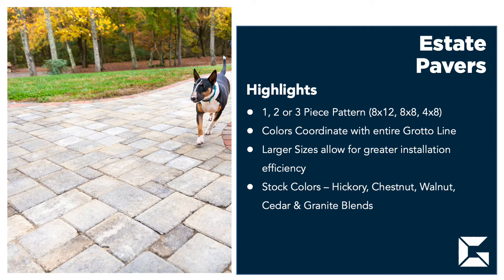The great thing about our pavers is they can be laid in a 1, 2, or 3 piece pattern. The 3 sizes they come in are 8x12, 8x8, and 4x8. And the colors coordinate with our entire line. The larger size of our pavers allows for greater installation efficiency. Case in point, when you lay one of our 8x12 pavers, you've laid 2/3 of a square foot in one lay, and it's a paver that's not hard to handle either. It's not like laying a big slab paver. So they're a little bit larger than the traditional 6x6, 6x9 pavers that are on the market.